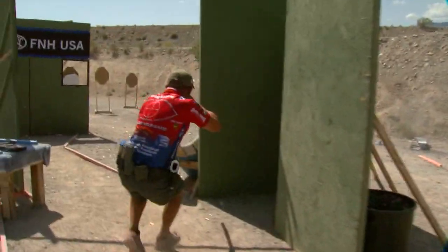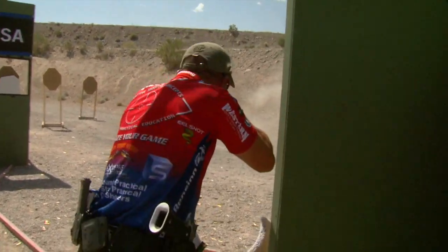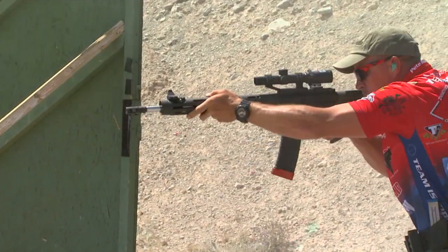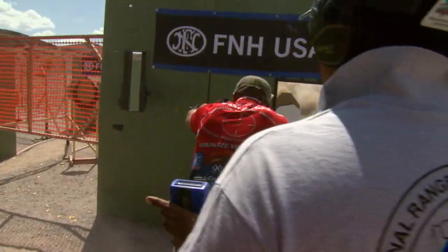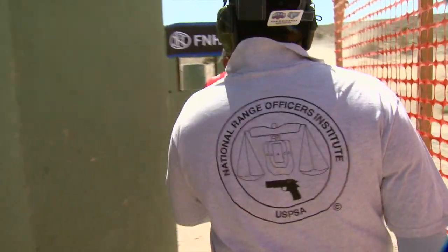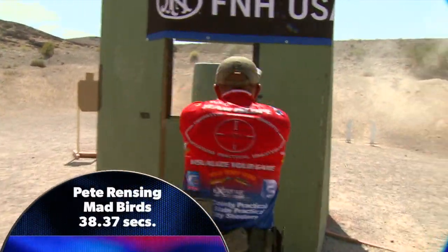On the stage known as Mad Birds, it's a piece of steel that trips Piatt up early, requiring 2 extra shots with the shotgun. Once he's into the rifle, he's back on track, fast and smooth. That was a single shot there. A single A-zone hit is a neutralized target in this scoring format. Piatt is through Mad Birds in 38.37 seconds with all targets neutralized.